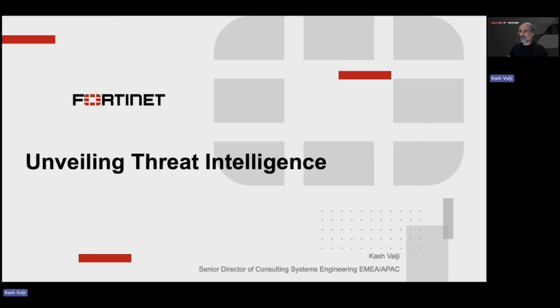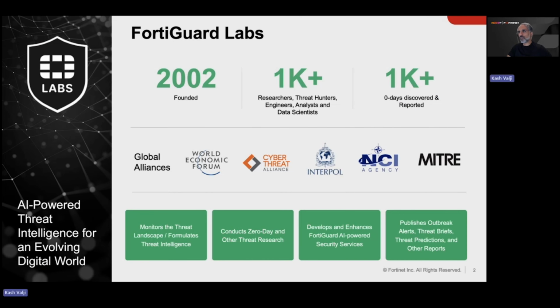In today's business landscape, our greatest digital asset, information, can also be considered our greatest vulnerability. The first line of defense to safeguard our information from threats is our security operations teams. And one of the main sources of fuel for the SOC is threat intelligence. This presentation will take a look at how threat intelligence has changed to adapt to the needs of the modern SOC. Before we take a look at the modern SOC, let's understand what Fortinet's background is in threat intelligence.